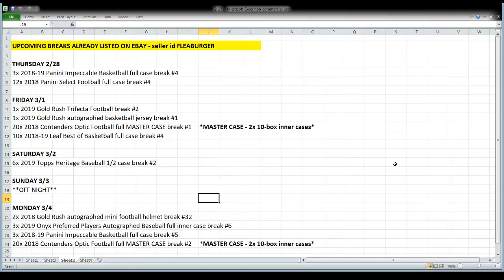And Friday is the release day for Contenders Optic Football, which we will break by the full master case on Friday night. That's right. We're not going to mess around with those 10-box inners one at a time. We're going to bust 2 10-box inners at once. We'll also open a 4th case of Leaf Best of Basketball. So Friday's going to be a big one.